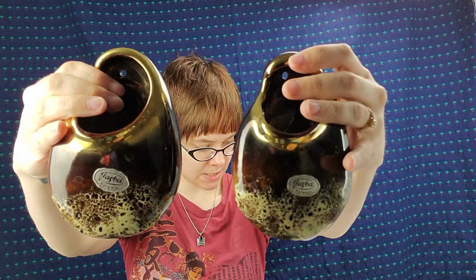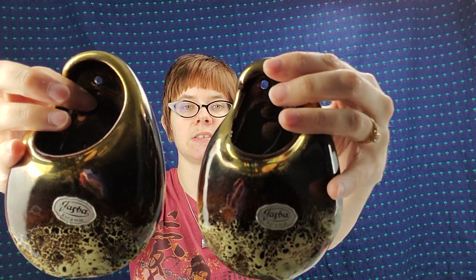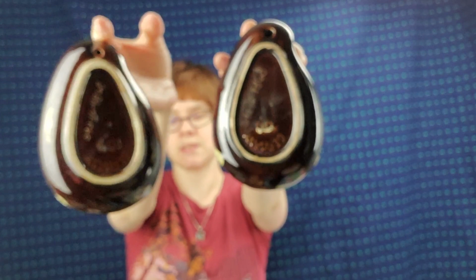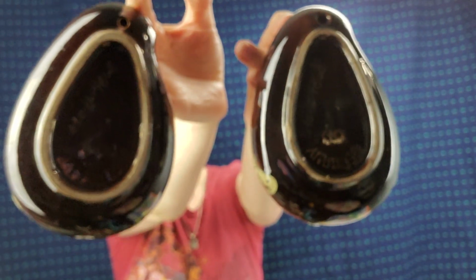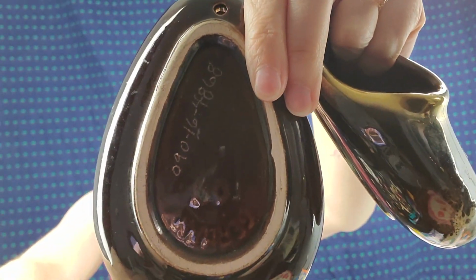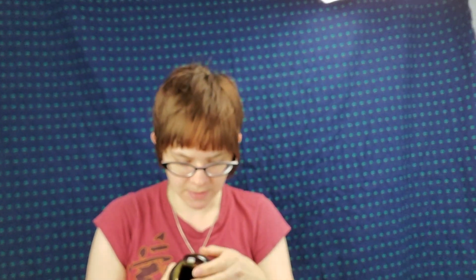Then I got, these are an awesome score that I got from a garage sale. They are 1950s Jazzbuck Caramel wall pockets. Beautiful condition, new condition. And let me, so you can see the back. Unfortunately, someone scrawled their number in the back on both of them, and it is in the finish, which is dumb. Give me 1 second.